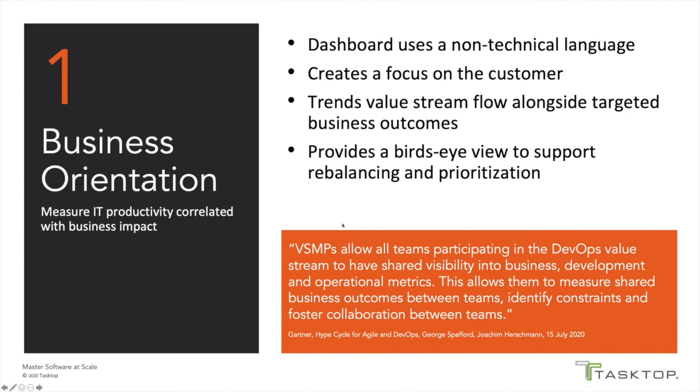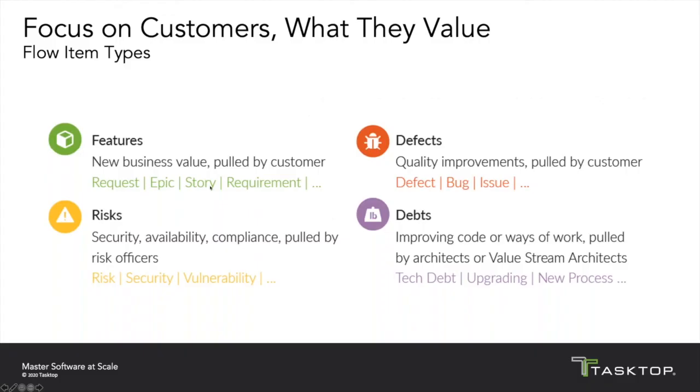Let's move on now to, I forgot that first I wanted to talk about this, which is a bit of Tasktop's philosophy. When we talk about focusing on flow in a value stream and focusing on customers and what they value, we abstract what flows in a value stream into 4 flow item types. That means that all the work that gets done is in service for creating these 4 types of value.